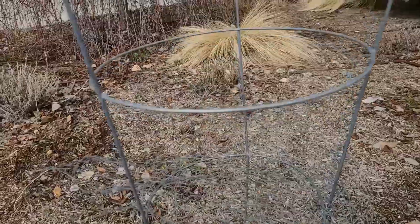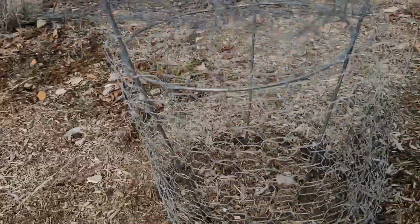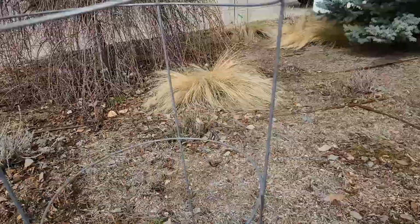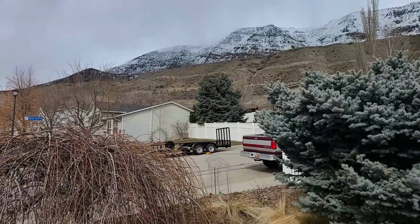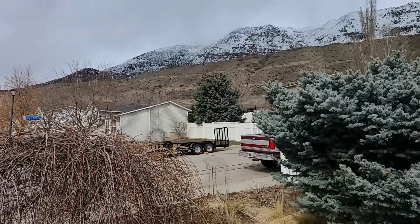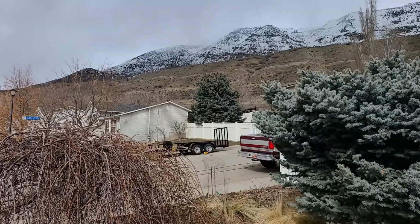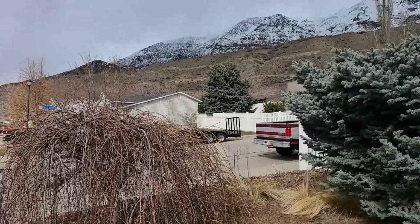So what I did is I took a tomato cage and some chicken wire, and hopefully this will be enough protection to last until the deer head back up into the mountains. Now, I can't blame the deer for wanting to eat all my plants because we have had so much snow here in Utah that they are actually starving. These poor animals are eating things that they've never eaten before. Let me show you one other plant that they found.